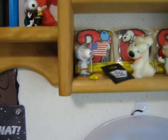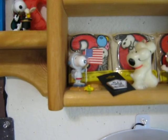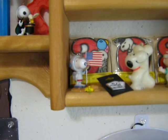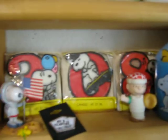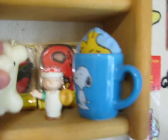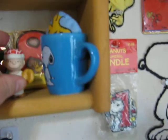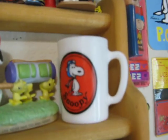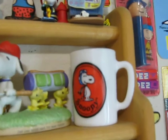Now, I'll be skipping over the Peanuts Hallmark ornaments because I did a whole video on those, and I'll leave the link to that below because there's a lot of those in here, and those will just go faster. I just don't repeat myself. And back here is some vintage Snoopy birthday number candles. That's a 1969 Avon Snoopy cup.